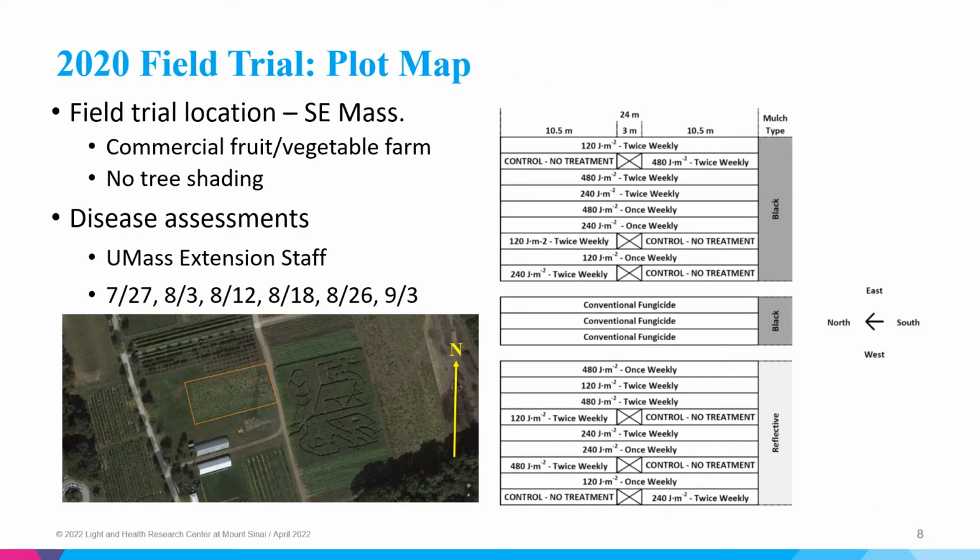The 2020 field trial was conducted at a commercial fruit and vegetable farm in southeast Massachusetts. The lower left of the slide shows an aerial view, and the field in which the study was conducted is shown with the orange box. You can see in the photo there's no appreciable shading, and the field received sunlight from morning till evening hours. The map of the various combinations of dose and frequency and mulch is shown on the right.